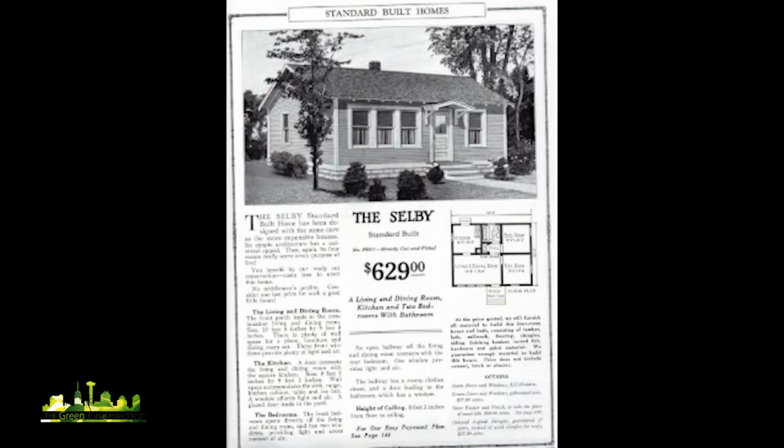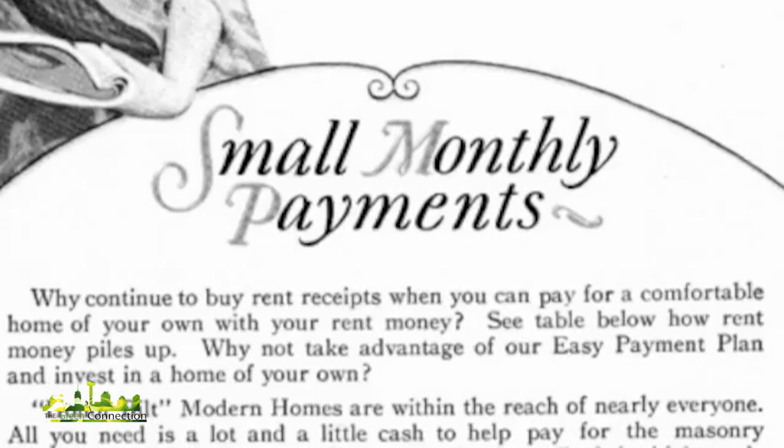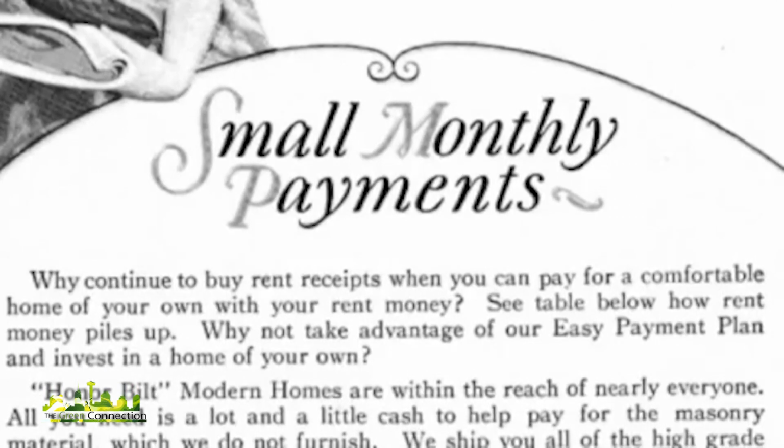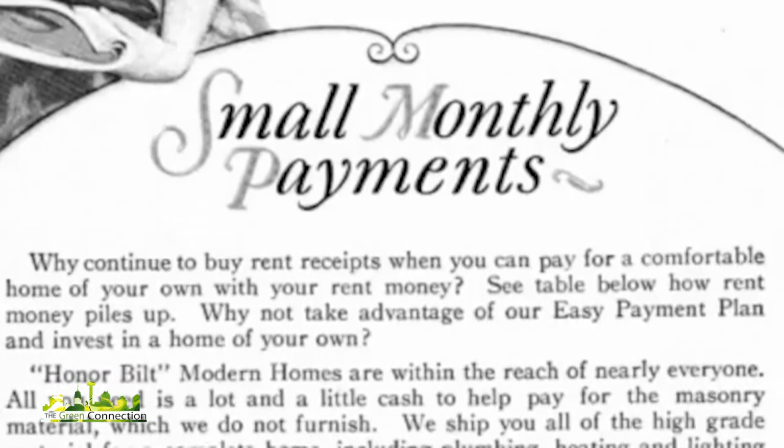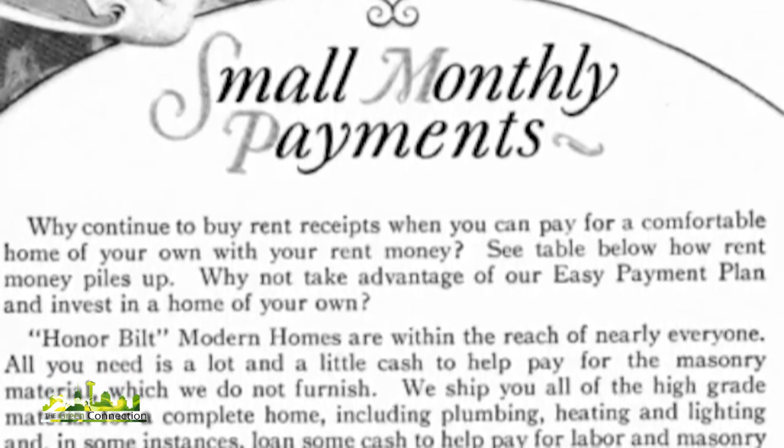In 1926, the prices ranged from $629 for the Selby, which had 2 bedrooms and 1 bathroom, to $4,472 for the Lexington, which had 4 bedrooms, 2 bathrooms, 2 balconies, a sunroom, a dining porch, and a reception hall. Average income in the U.S. in 1924 was $14,500, which still made Sears homes affordable.